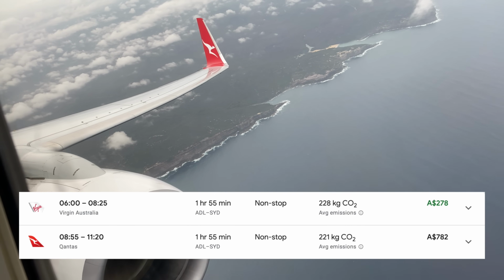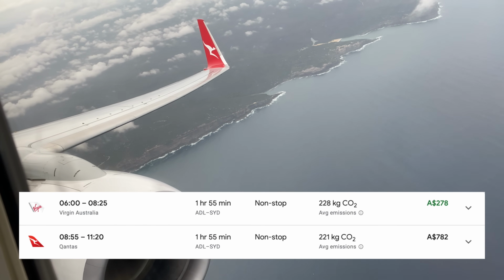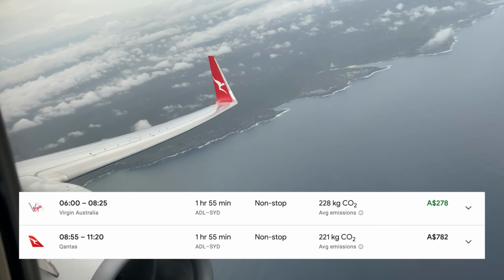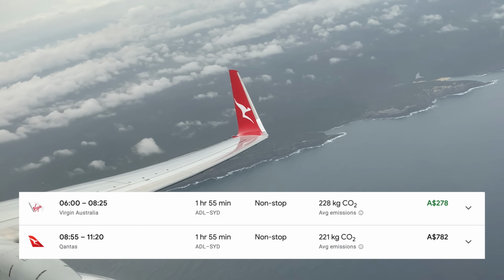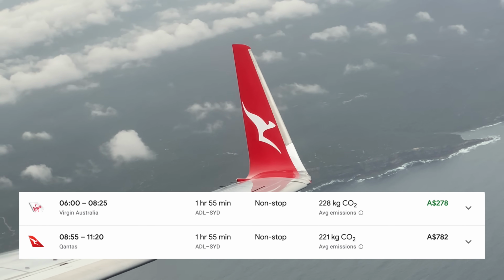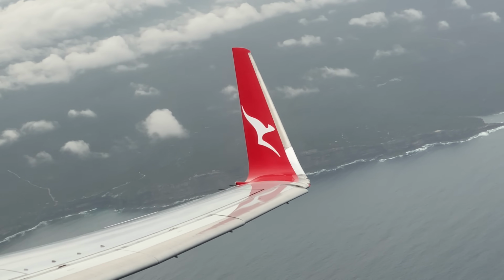For your information, if you want to fly one way from Adelaide to Sydney on Qantas, you'll be looking to pay around $782 one way. Virgin Australia is about 70% cheaper, and just rearrange the numbers around, $278 one way. Now that's it for the conclusion.